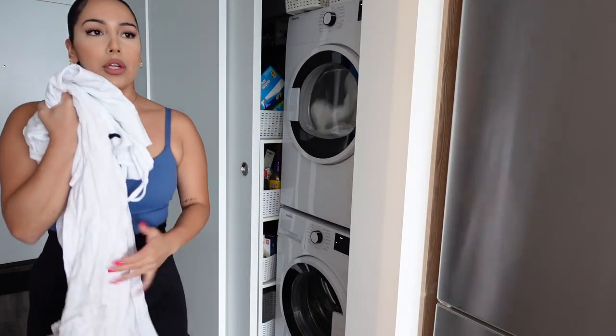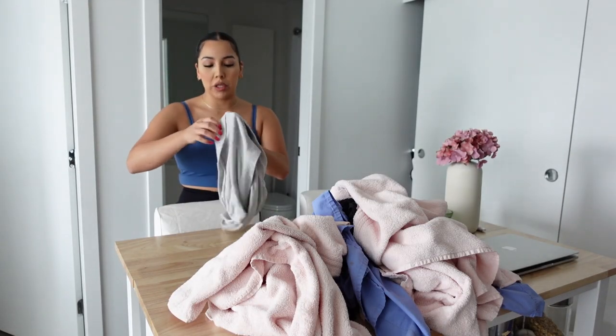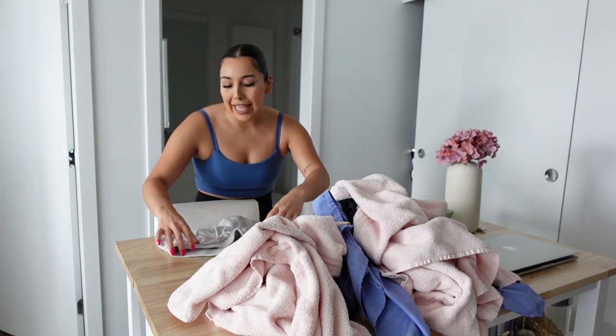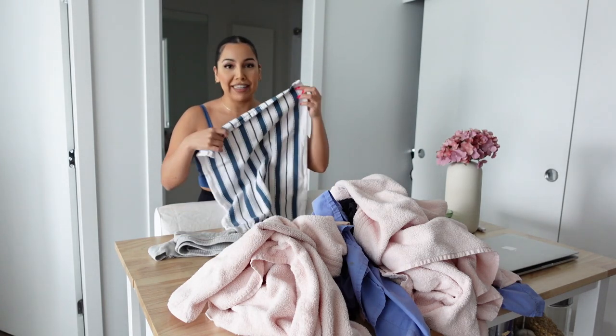Then this stuff I don't dry, so I'm gonna hang it up. I'm gonna quickly fold this laundry and then we're just gonna get ready for the gym because I like to listen to music, drink my pre-workout, do a little singing, do a little dancing, and you know, get ready for the gym. That's what I like to do, you guys.